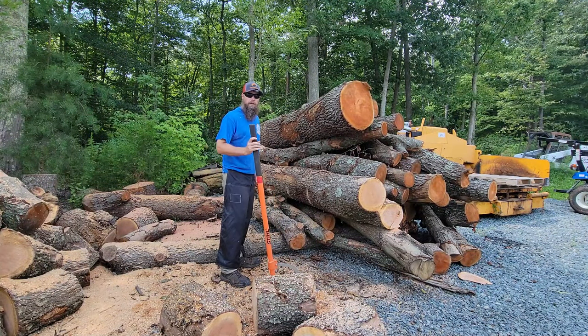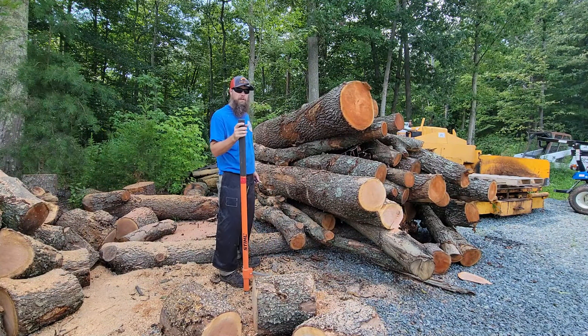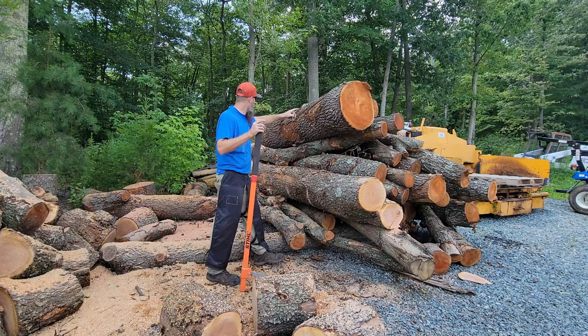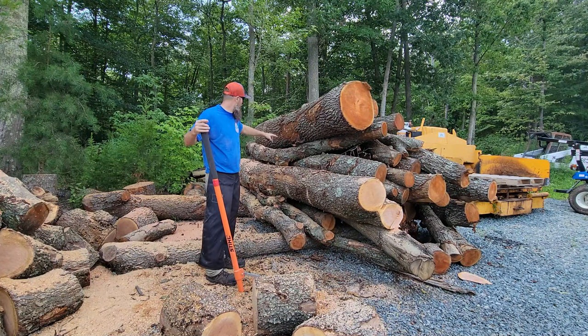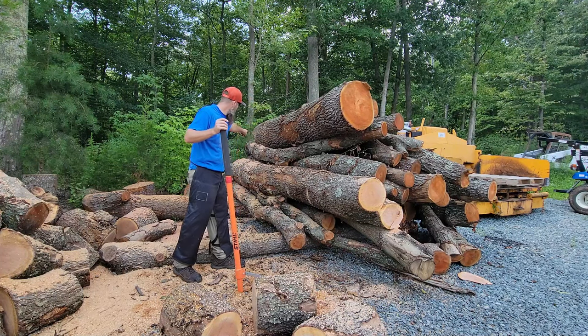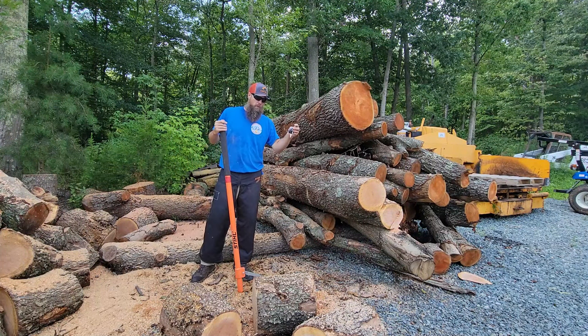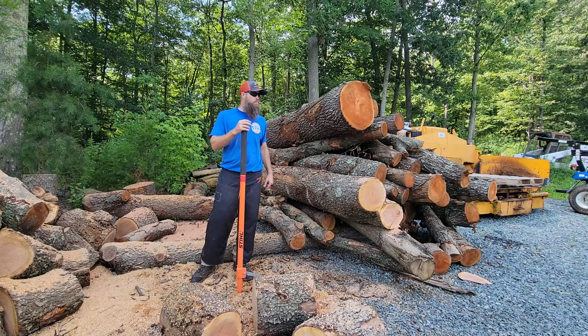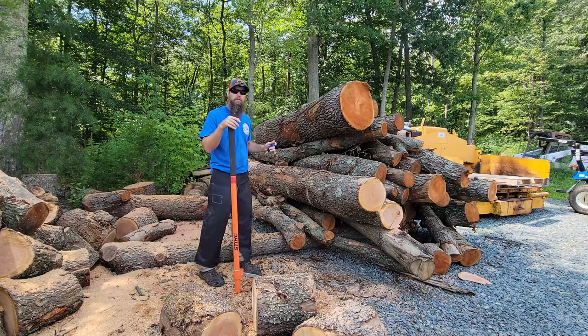Well, I tried to use my log roller, my Peavey, to get this big one down off the top, but over on this end, it gets really wide and it's kind of stuck in there by this piece here. So I had to walk across the street and get my keys, and we're gonna use some hydraulics to get this down. When you're working a pile like this, it can become very dangerous.